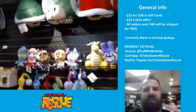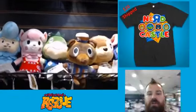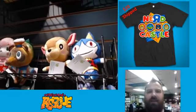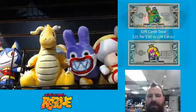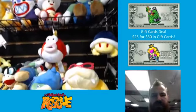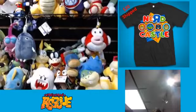Alright, we got tons of plushies here. If anybody's interested, especially in these Animal Crossing plushies, they're super popular right now. They're about $12.99 a piece for these cute guys. But we also got some Pokemon, some Toad, everybody's least favorite, Luigi for some reason. I show him mad love, but nobody else does. We got some Charp.